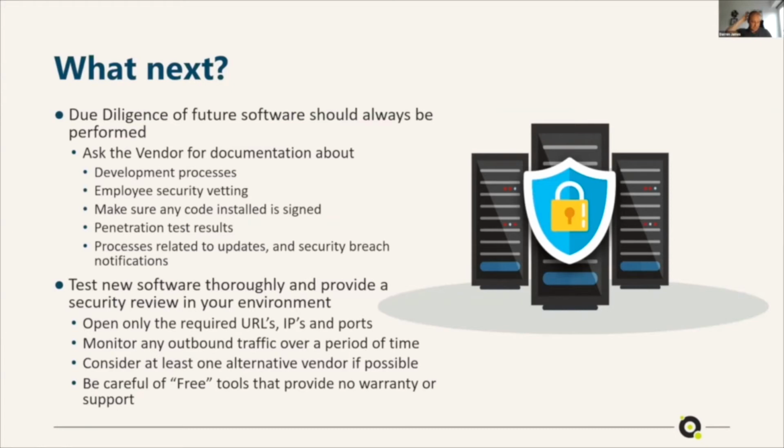And of course, the internet's a wonderful thing, but we need to be aware of any free tools that we find on GitHub and other repositories around on the internet, because unless you're skilled at reading that code, you don't really know what you're downloading. So be careful of what's out there and what's available for free. It might not be as free as you think. So these are important things to bear in mind.